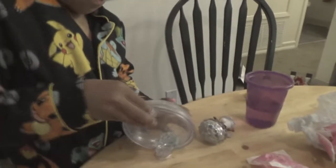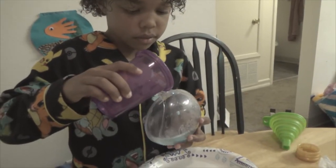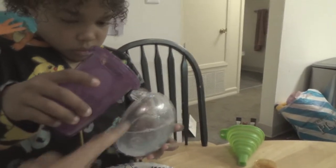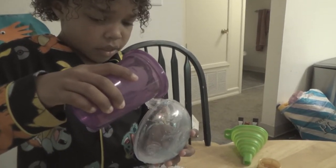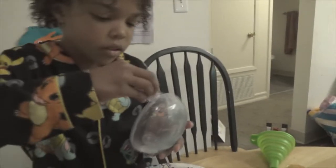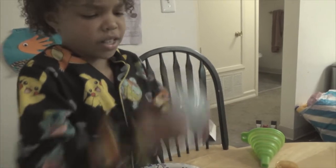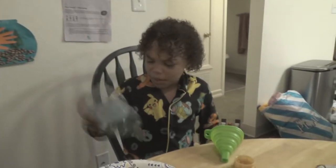And then we pull off this tab. There you go, now it's filling up. Stop right there, okay? And go all the way to the top according to the directions. It's good. Right there. Okay, give me the plastic piece right here. Oh, I forgot to do it right there. And then shake. Gotta shake for 30 seconds. Okay, you count. Tell me when.